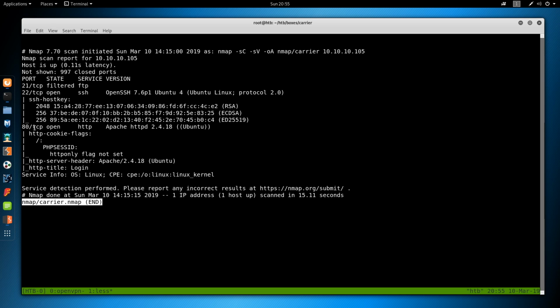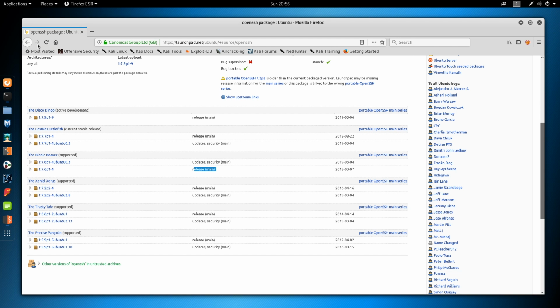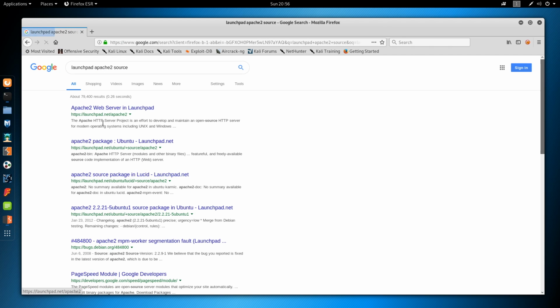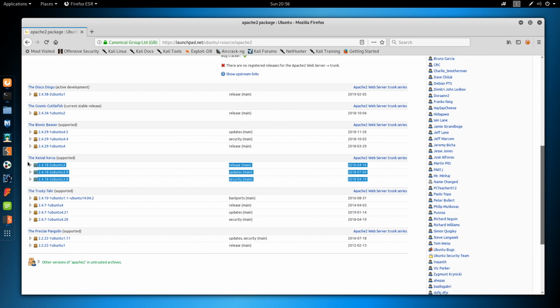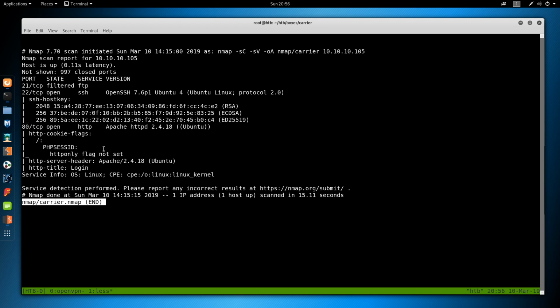The next port we have is 80. This is HTTP, and it's running Apache httpd 2.4.18. Experience tells me this is Ubuntu Xenial. So we have a mismatch here, 2 different Ubuntus, so I'm guessing there's some type of virtualization technology. We can verify this by Googling essentially the same thing: Launchpad Apache 2 source, and go to Ubuntu plus source apache2 and scroll down. We see 2.4.18 is Xenial Xerus. If it was Bionic Beaver, it would have been 2.4.29. So this is definitely a little bit unique.